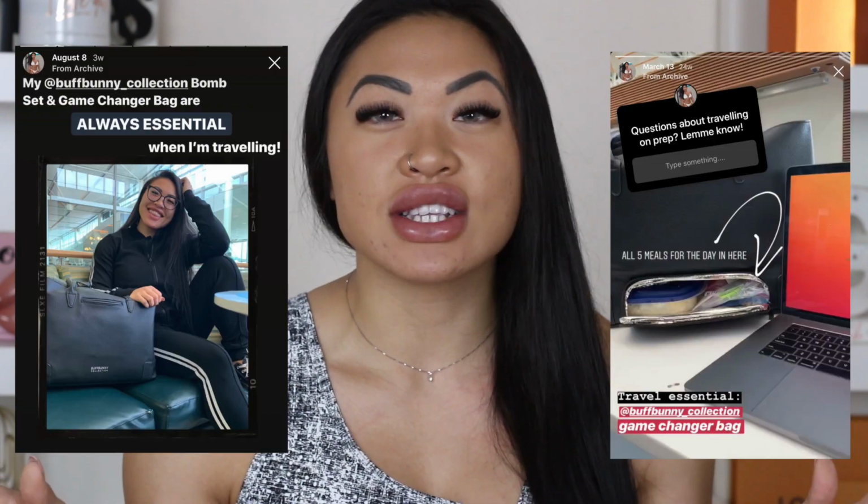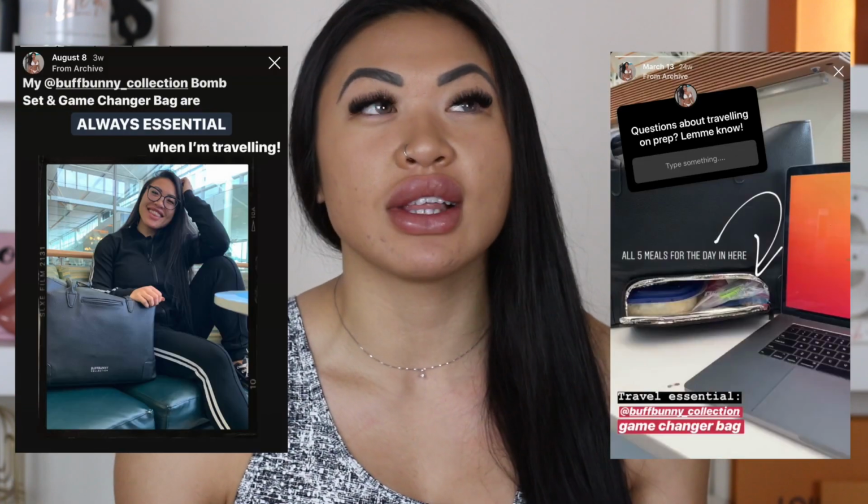Alright, so let's start with the Game Changer bag because I know every single person has been waiting for this bag to re-release for such a long time. They initially released these Game Changer bags earlier this year, and I have used this bag for literally every single occasion, especially when I'm traveling. I will say that it has held up really well considering what I've put it through. I have put so much stuff in it where it's gotten really, really heavy. It has gone through airplanes, it has gone through security, it has literally gone through it all.